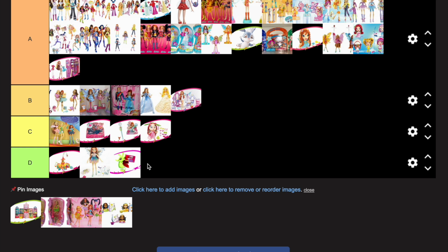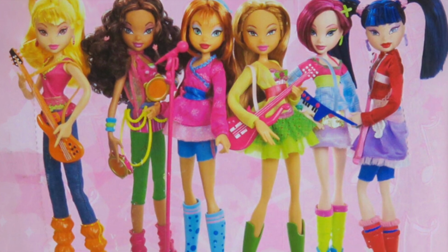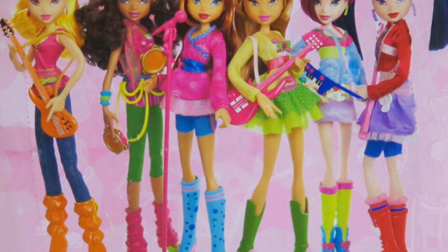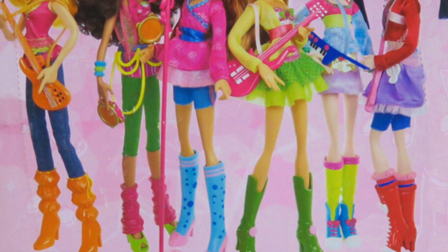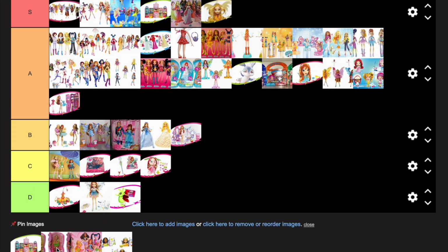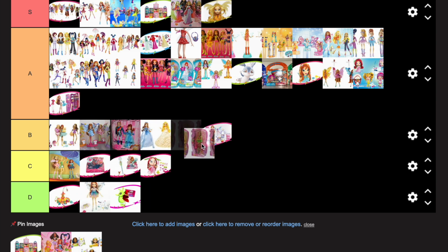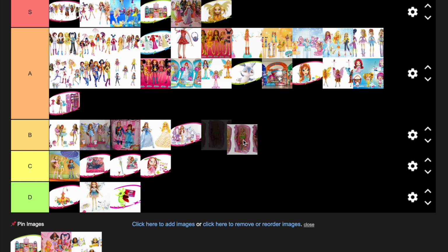Then we have the concert dolls. These were only sold in Russia, so I have never seen them. One of the last lines Mattel did. I do like them. I think Musa looks the best out of this line. I don't think they all look as show accurate. Like, I think Simba or Vidi actually did better concert dolls. I do like those, but they're not as good as some of the other. But no, I still like them. Do they go to B or do they go to A? You know what? Let's put them in B.